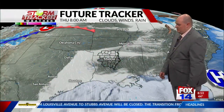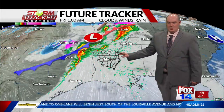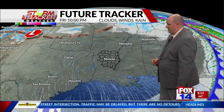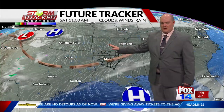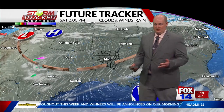So taking a look at the future tracker and tracking all this out, we'll see winds shift mainly out of the south. We'll see a little bit of cloud cover and some patchy showers around 2 to 3 o'clock in the morning. That's when that cold front pushes on through. We'll see those strong thunderstorms out ahead of the frontal boundary, and then behind it, cold Arctic air is going to really settle in, and we will see temperatures really plummet for this weekend, getting below freezing each night, and we could potentially see some teens later on next week.